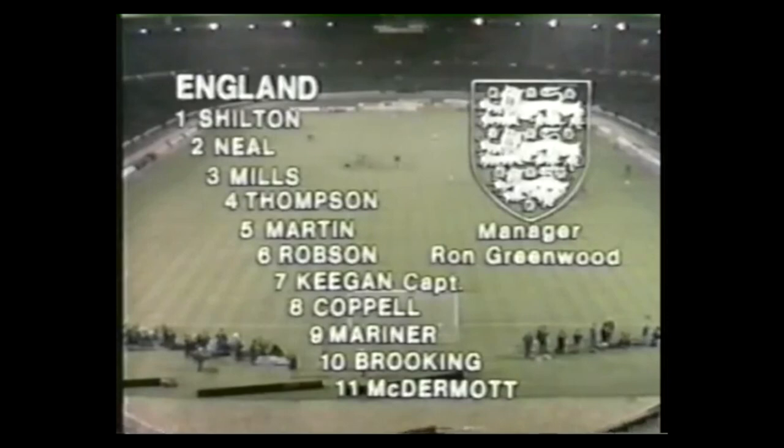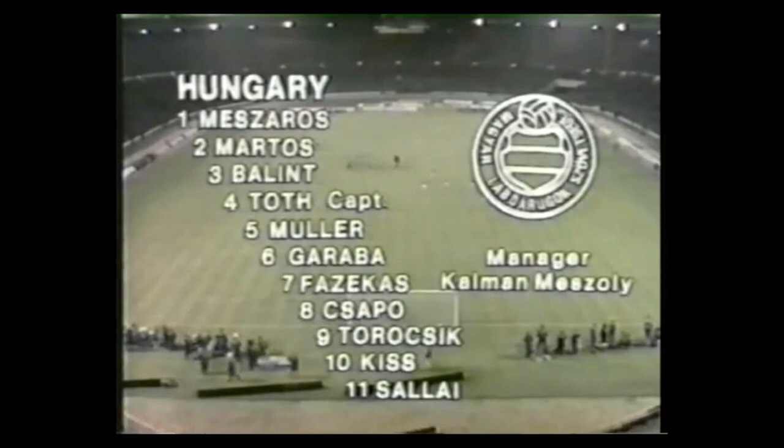The Hungarian team has an average age of 29. There's only the one change from the accepted first choice lineup, and that's at number 8.